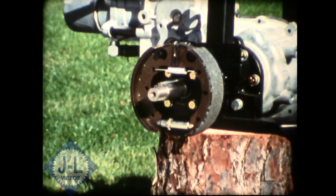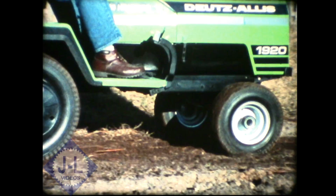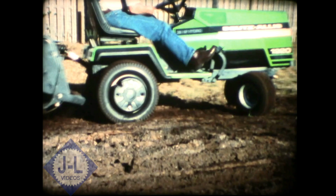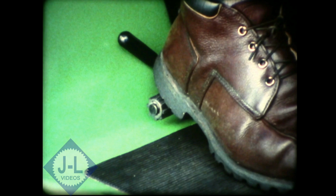Both models are equipped with oversized, adjustable, automotive-type self-energizing drum brakes on both rear wheels. The 20-horsepower model features dual brake pedals to help make tight turns, a differential lock to improve traction in tough spots, and to match the job, 2 speed ranges. No one has a tighter-turning, large-frame garden tractor than the ULTIMA. And a major reason for the tight 26-inch turning radius is the all-new steering system.